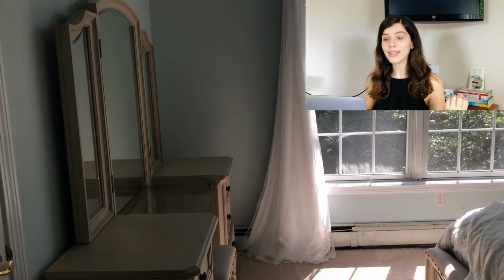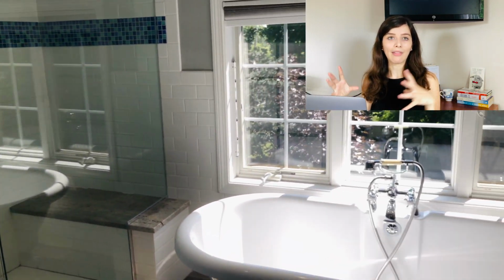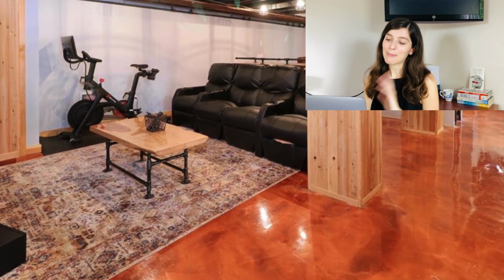Overall, I really liked this house. I think it checked off everything on my list. The bedrooms were a good size. This bathroom, so nice. I love the organization and love the bathtub. I forgot to include it on my list, but a bathtub in front of a window is like, chef's kiss, but not every house has it. The basement was really well done.